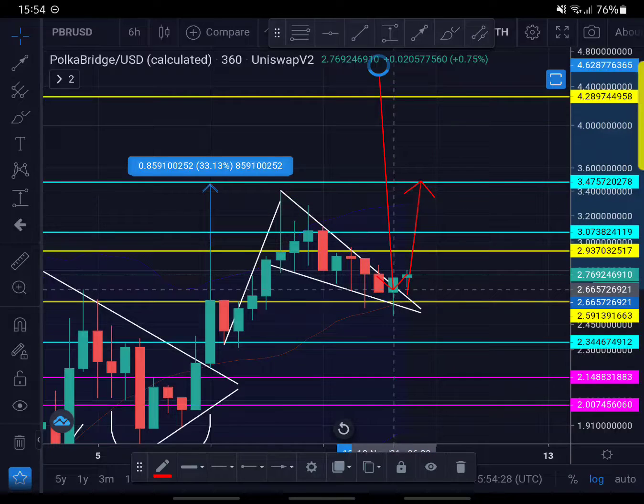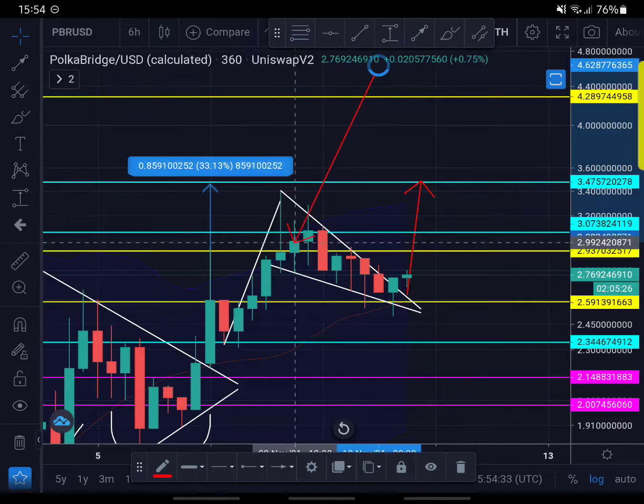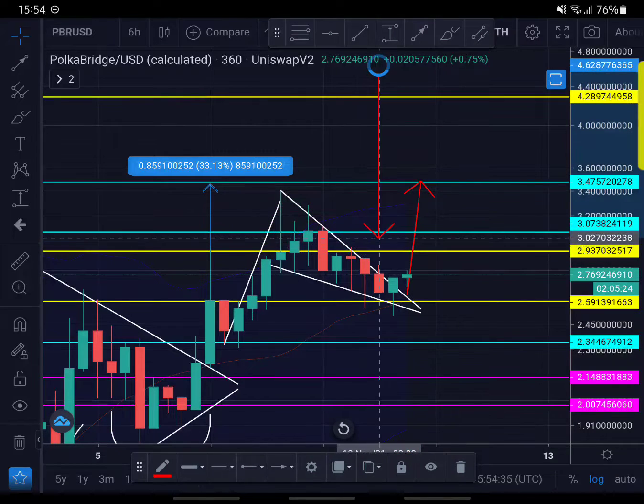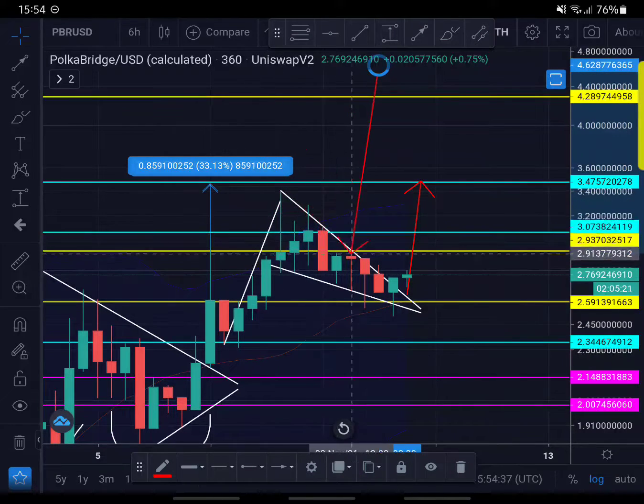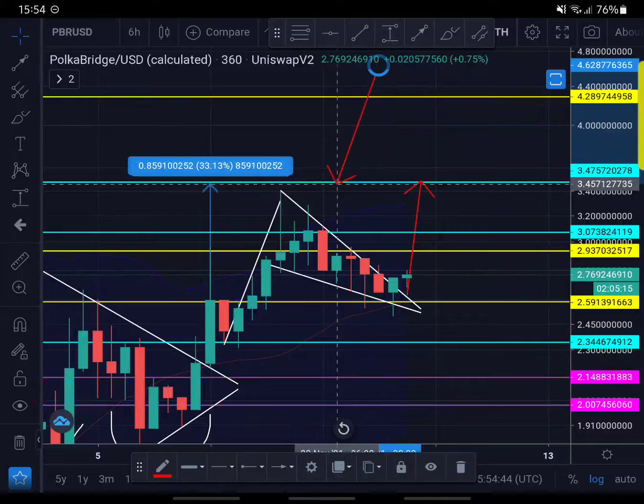But right now we're in a falling wedge. We have 293, which is a fib level, and I do see it respecting it. Once we get over that again, the target of the falling wedge is up around 307, and then I would expect us to start making a move up to 347 over time.